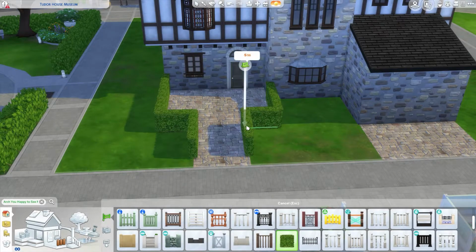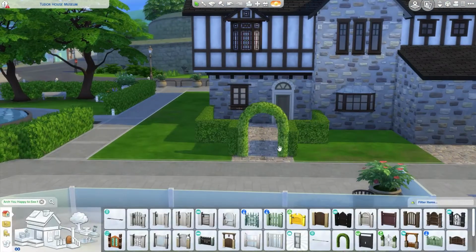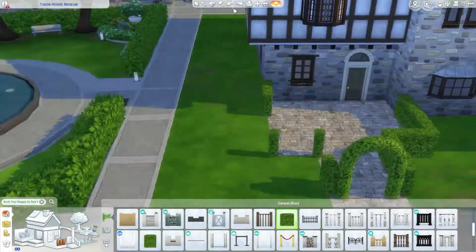I love the use of hedges in my builds. I love the green color and the fact that they're fences. It's like a win-win situation for the design, and for me.